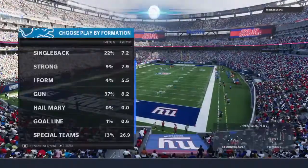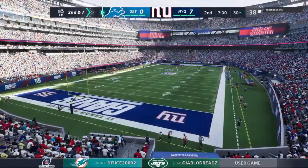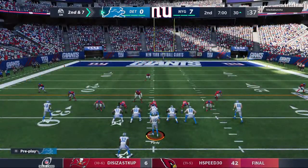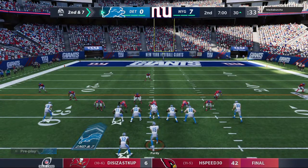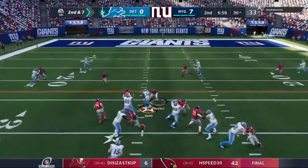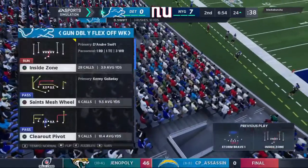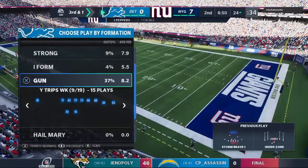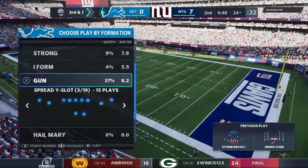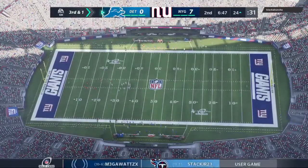The score, Giants 7, Lions nothing. 3 yards on that last carry. Here's 2nd and 7. They go back to the ground, this time Swift. And he's going to get this pretty close to the first down marker at the Giants' 24. A gain of 3 last play. This time they double it and pick up 6. A gain of 6 yards. And it's 3rd down.